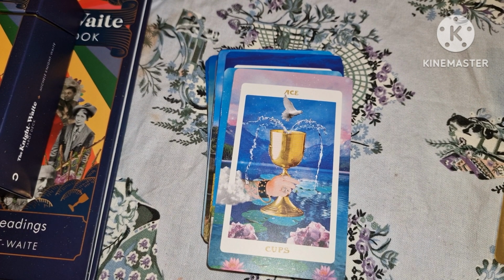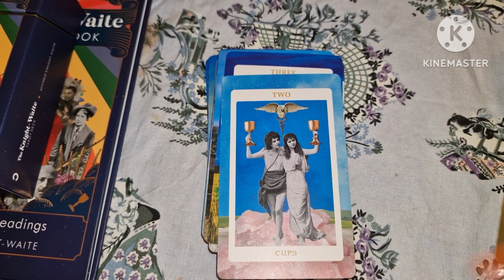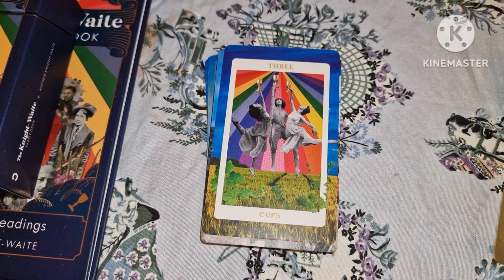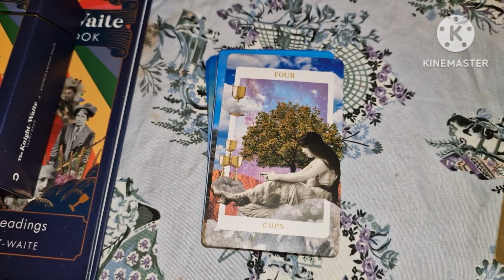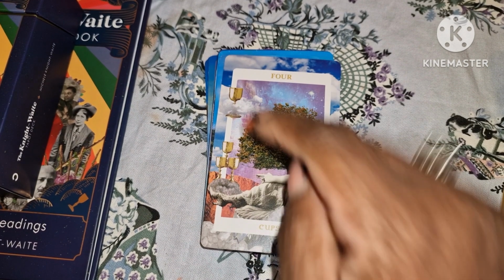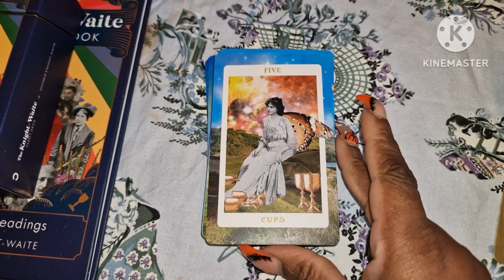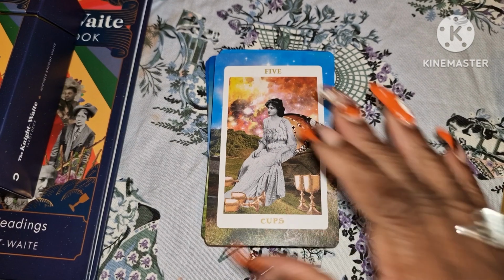Look at the jewellery and the hand jewellery. You've got the Two of Cups. That's the same sex couple. Three of Cups. Four of Cups. This person's not paying attention to that cup above in the clouds. Five of Cups. She's reflecting on all the hard times, not looking back to see the positive.